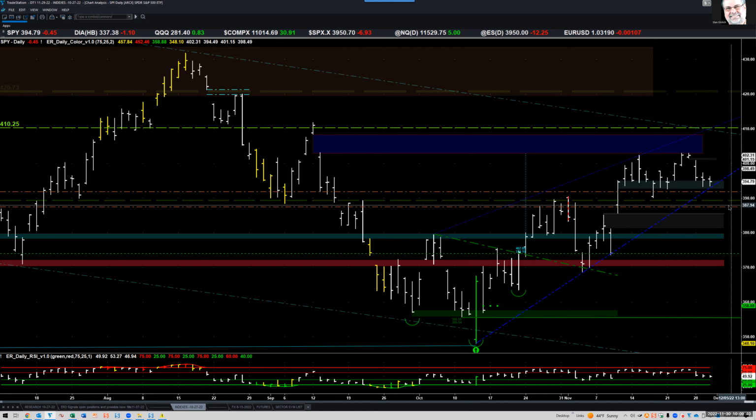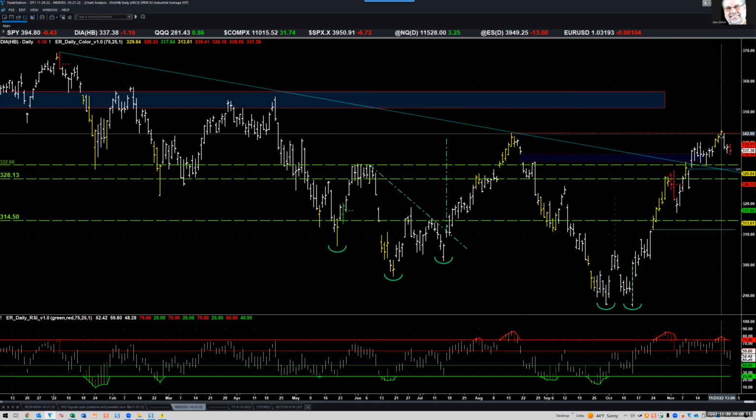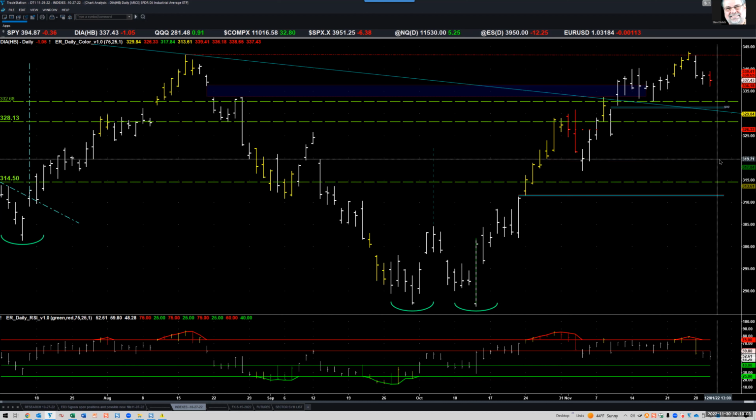Yep, it's make it or break it time, so to speak. All right, let's take a quick look at the DIA. Got very overbought. Thanksgiving time, and it has a bearish engulfing ER sell signal in progress today.